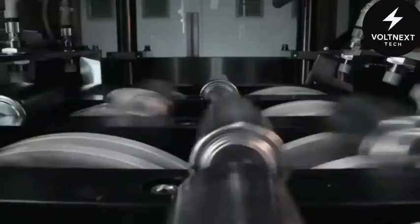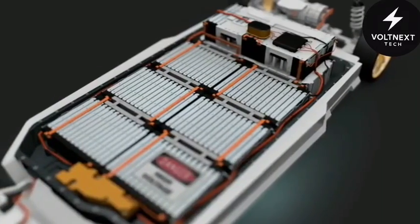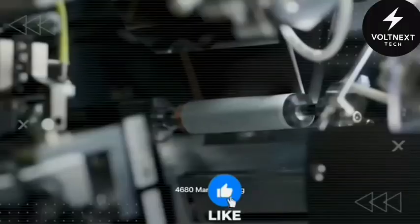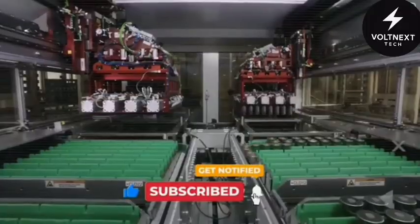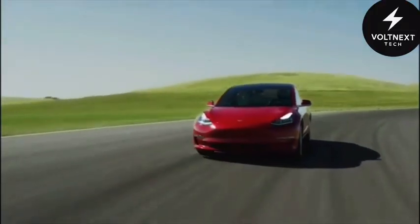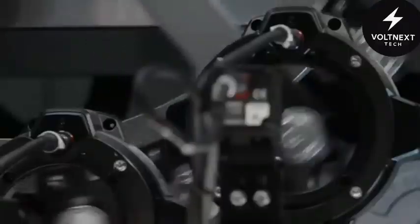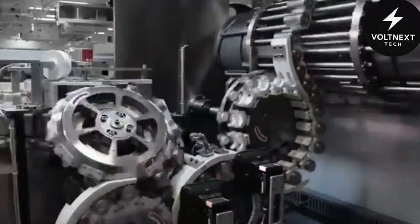To understand why this matters, we have to look at the biggest obstacle to launching Tesla's long-rumored $25,000 car, known by fans as the Model 2. That obstacle is the battery pack. Right now, EV batteries cost between $120 and $150 per kilowatt-hour. But for the Model 2 to be affordable and profitable, Tesla needs to get that number down to $60 or $70 per kilowatt-hour. That's nearly a 50% reduction. And the only way to do that is by completely rethinking how the battery is made.